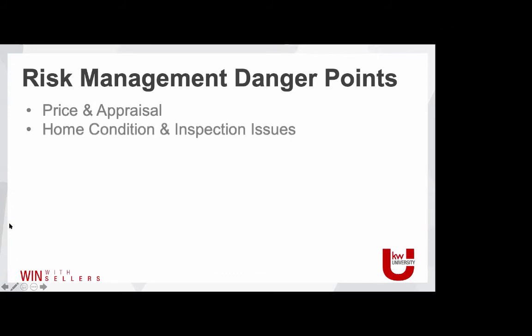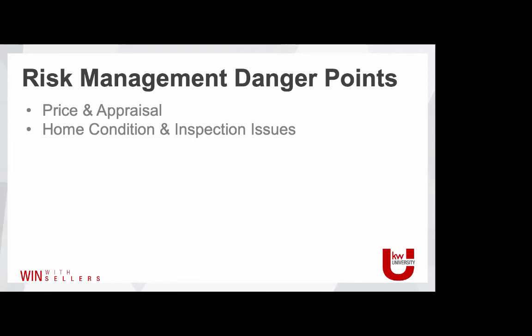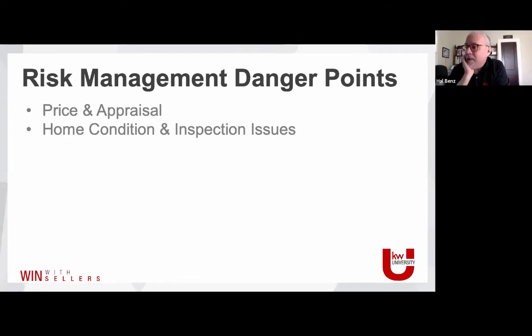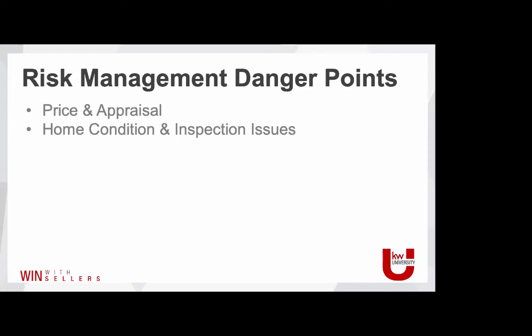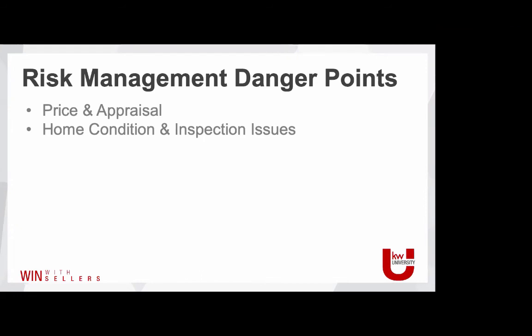How about this? Home conditions and inspection issues, right? We may have a house that is just older, and while things are working, they're at the back end of their serviceable life, and at some point they may fail. To some degree, that risk could be mitigated by a home warranty. But if you had concerns that the inspection may uncover problematic things, what would you want to see in the contract to protect your sellers? Anybody?